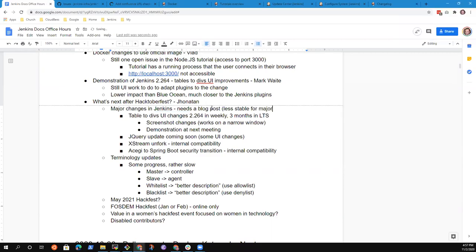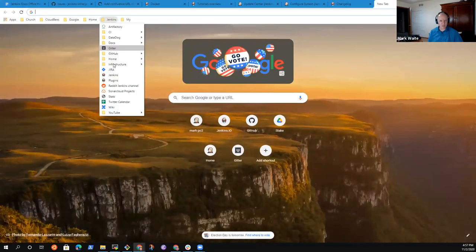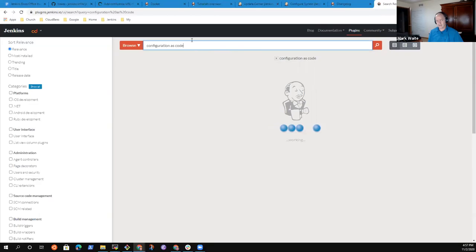What about the JCasC documentation? The last time I looked, the only thing useful was in the README file for the source code. But I assume that we plan to eventually have actual documentation on that? Oh, I think there's quite a bit of documentation right now on the configuration as code plugin. It may have been a month or two since I looked, and somebody may have gotten busy in the meantime. Yeah, let's take a look and see.